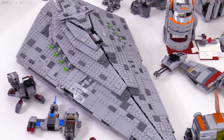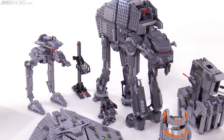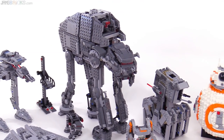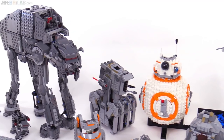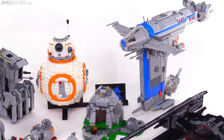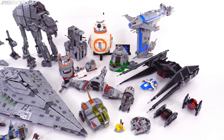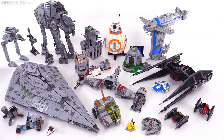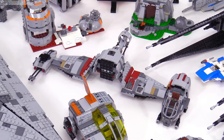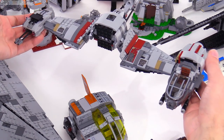And for that kind of money, I definitely expect to see either a whole lot of different things or a whole lot of quality. Well, as it turns out, you kind of go in between there because the number of items here is not all that great, but LEGO did put a fair amount of detail into many of these things. A perfect example of that is the ski speeder in the Battle of Crait set.